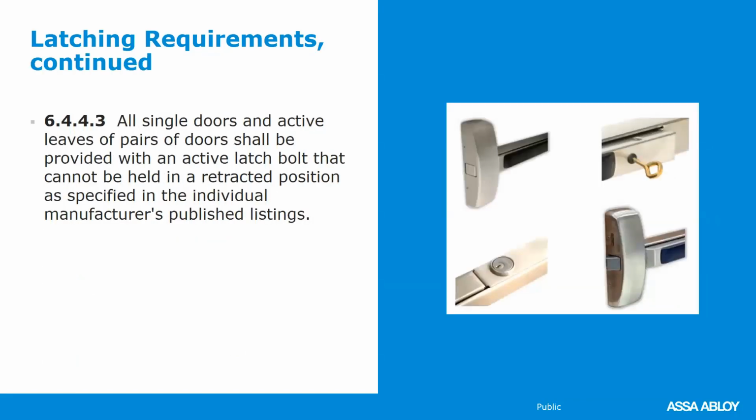All single doors and active leaves of pairs of doors shall be provided with an active latch bolt that cannot be held in retracted position, meaning you cannot dog it. Our panic exit devices either have a hex key dog or a cylindrical dogging. However, that will not work on a fire rated opening.